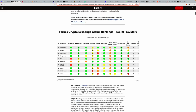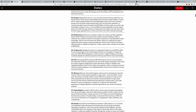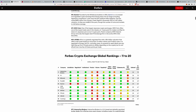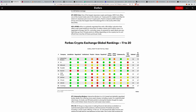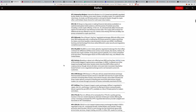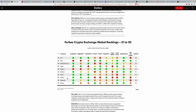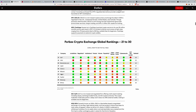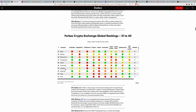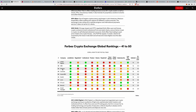So Coinbase, number one, I agree with that. Kraken's very good, too. Robinhood, Crypto.com, FTX, Binance, Huobi, Gemini, GMO, eToro. Those are the top 10. Then you got these 10: Interactive Brokers, IG Group, Bithumb, Plus, KuCoin, CME Group, FTX.US, Cash App, Bittrex, Bitstamp. We use those. Let's see, Binance US, TradeStation, LBank, Bitpanda, Bybit. Let's see what else.